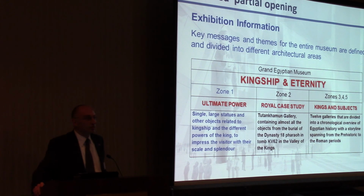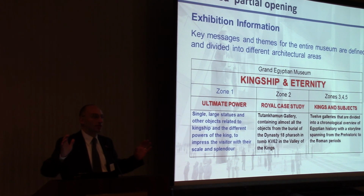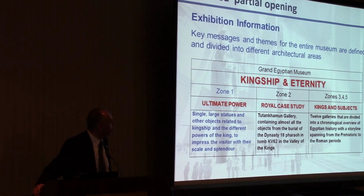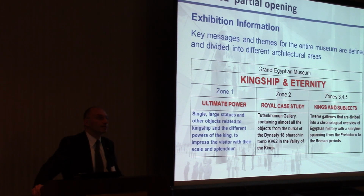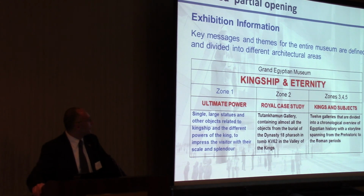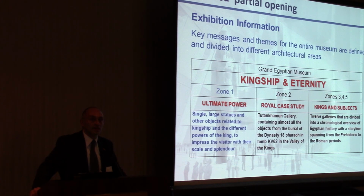Zone 1, this will be the grand staircase, demonstrating ultimate power with large statues and objects related to kingship. And here we are really showing large objects that should really be impressive. Then we have the royal case study. This is the Tutankhamun collection, which will be displayed in an area of about 7,000 square meters, giving it ample space. And then zones 3, 4, and 5, the king, or kings and their subjects.